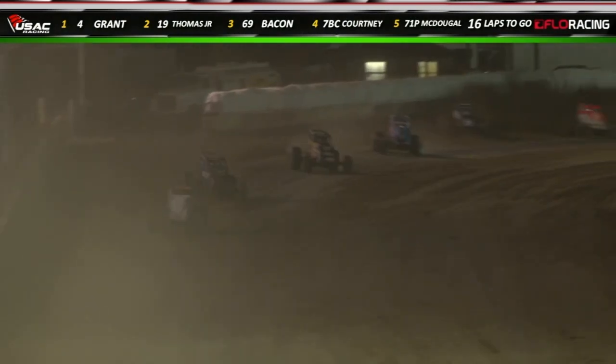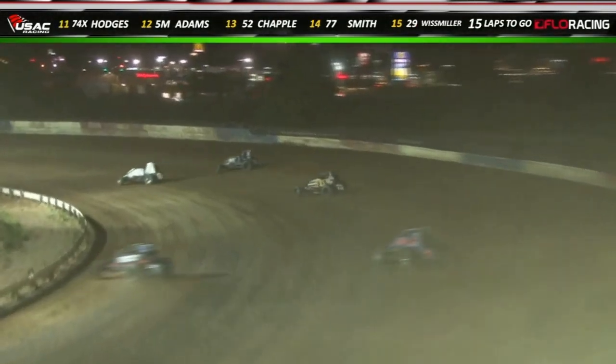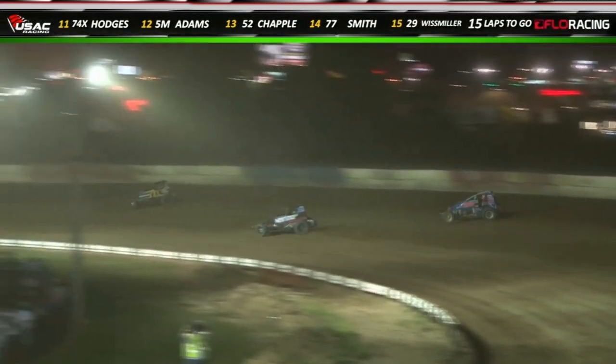Justin Grant knows that Kevin Thomas Jr. is there now. Let's see how much is still in reserve for the 4 car. Grant out in front. Thomas charging in second. Tyler Courtney up to third. Tyler Courtney got past the 69 machine of Brady Bacon.